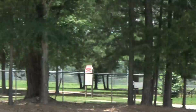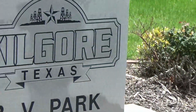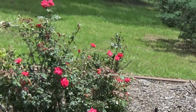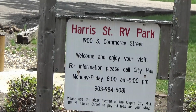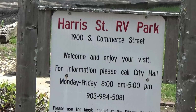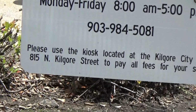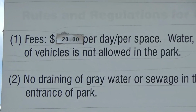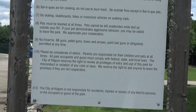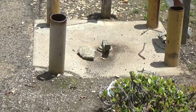And right across the street from the Whataburger Sports Complex is where you want to camp in Kilgore. It's the Harris Street RV Park. And it says in order to pay the daily fee, you go to the city hall at that address. And you see there it's $20 a day. And right beside the sign there is the dump station.